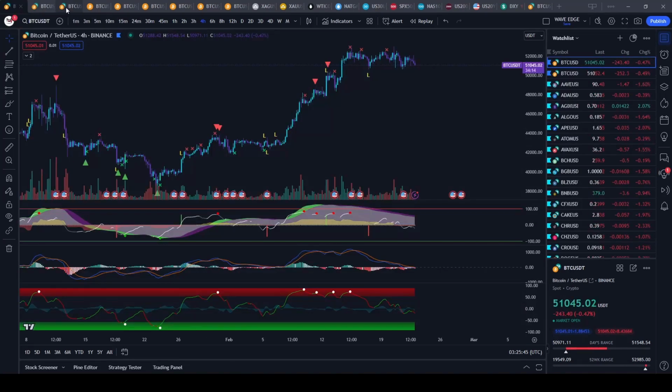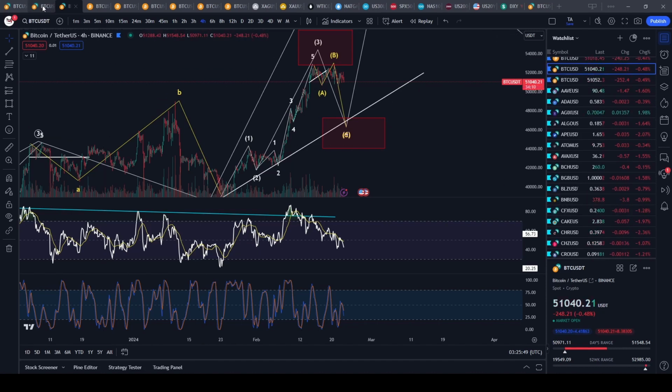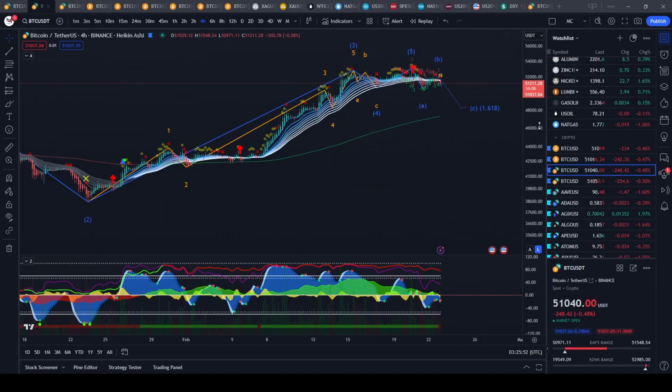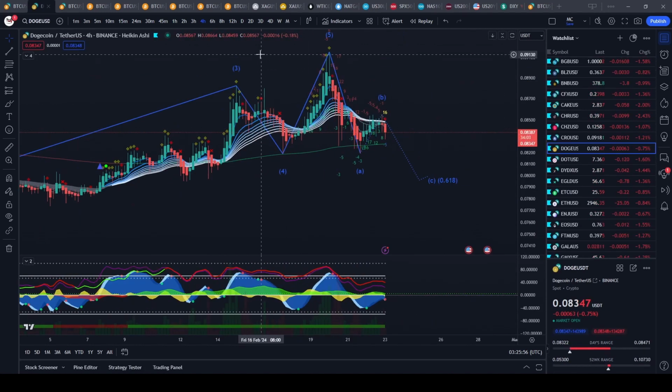And then that's basically it. I can cover a few other coins here. I'll take a look at them on Wave Edge, and not Wave Edge, Market Cipher. Take a look at Dogecoin and probably Hex. I know a lot of people like these coins.